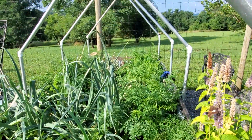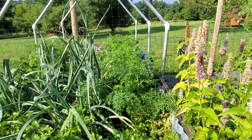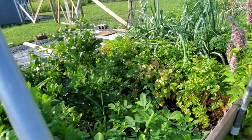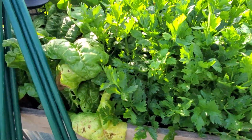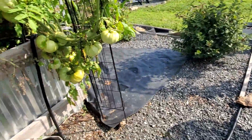Carrots are coming on. I've been harvesting onions as I've been doing spatchcock chicken to put them in the big roasting pot with those. I really haven't come out to get my perpetual spinach, but it's not really been a loss.